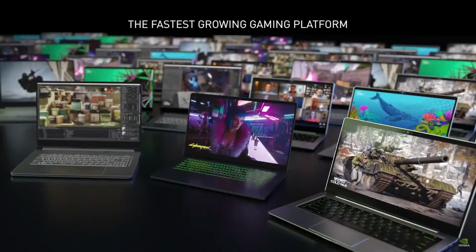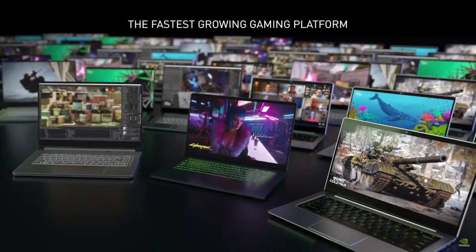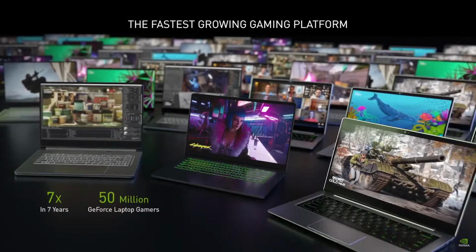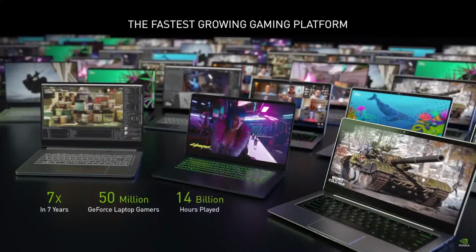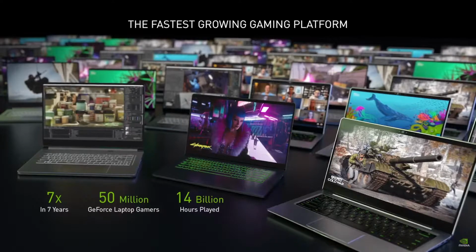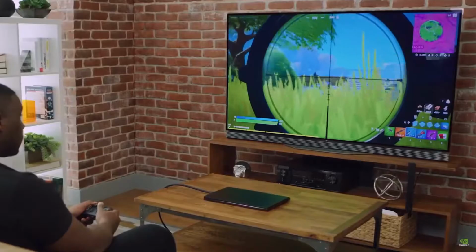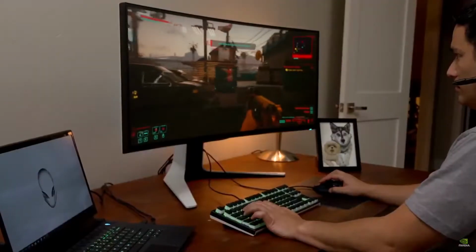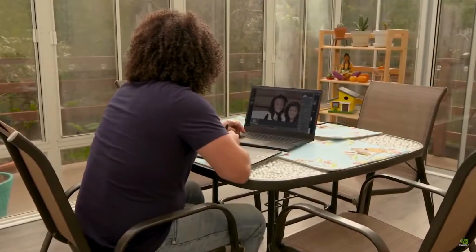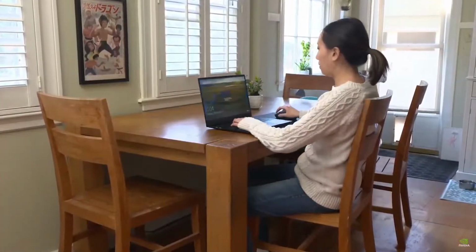Amazing gaming doesn't end at the desktop. Laptops are the fastest growing gaming platform, increasing 7 times in 7 years. There are 50 million gaming laptops, which powered over 14 billion gaming hours last year. And the power of these laptops has inspired gamers to find new ways to play. In console mode, connected to a big screen TV using a controller, or driving an ultra-wide monitor with a keyboard and mouse. These high-performance machines also meet the needs of 45 million creators and everyone working and studying from home.